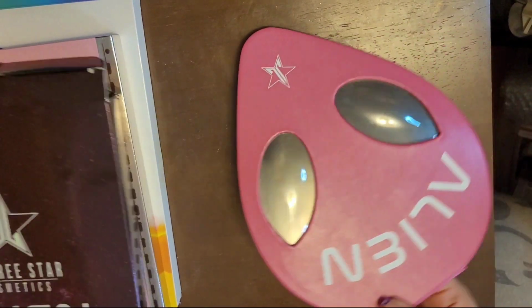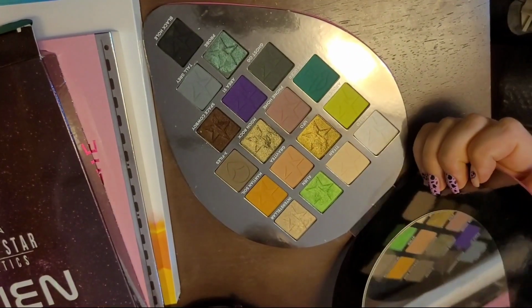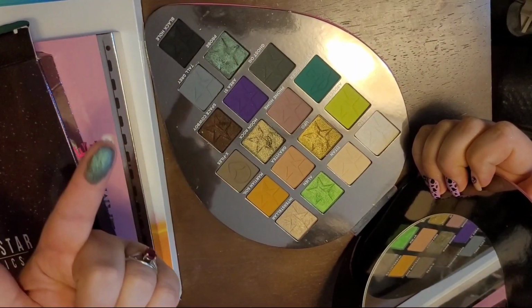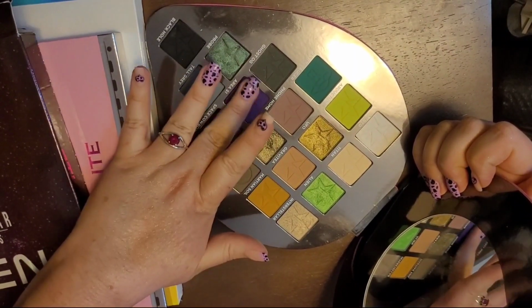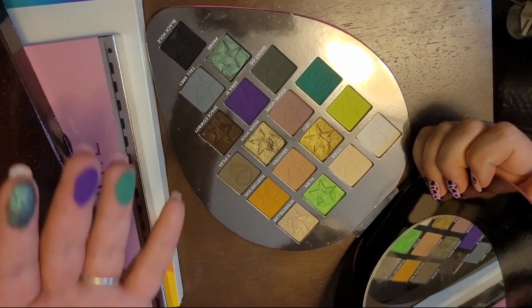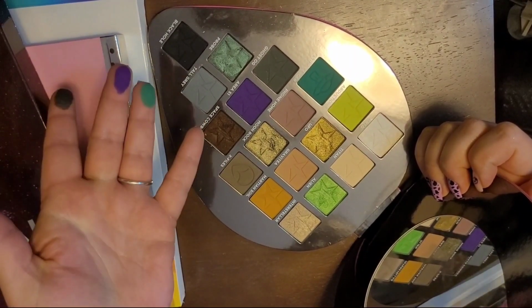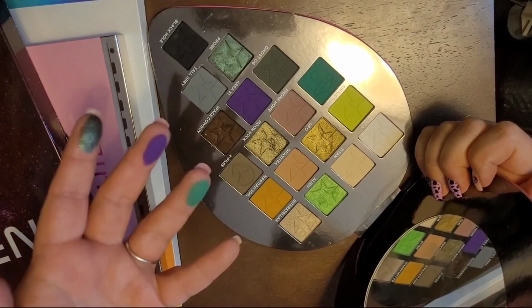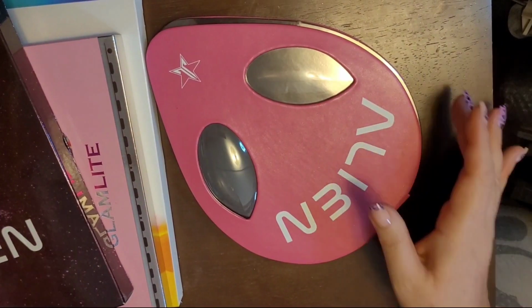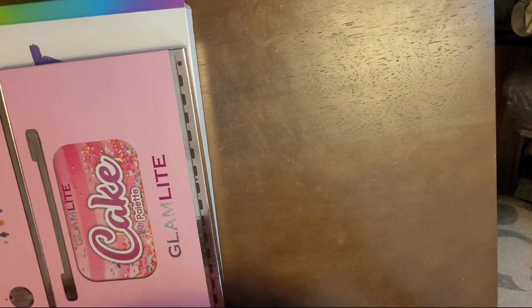So, there's that. It's the Alien palette. It's gorgeous. Like, I mean, hello. Look at this. Right? And this purple. And this green. When he did the Bloodlust palette, this is what he should have gone after. Not what he did. But anyway. So this one's never leaving. Ever. Not if I have anything to say about it, at least.